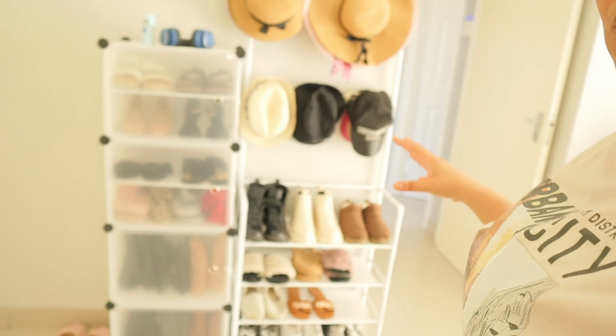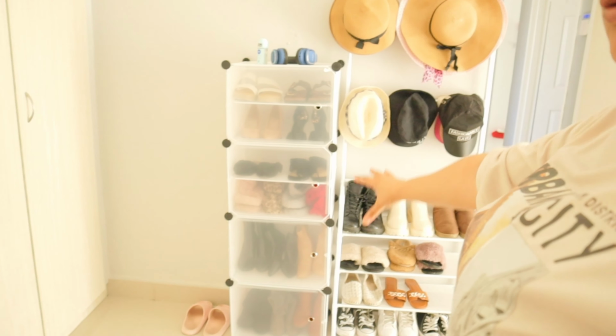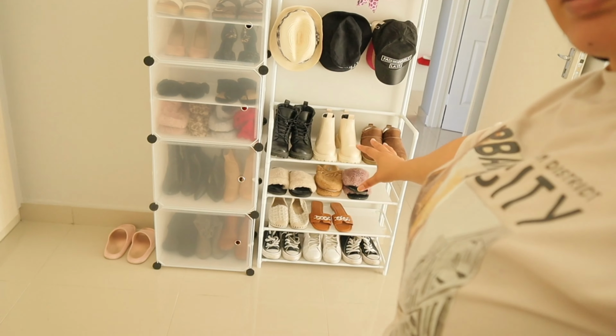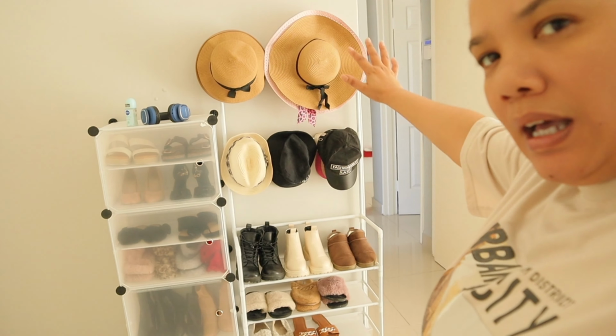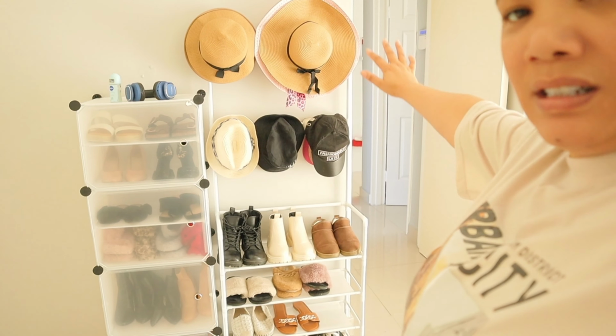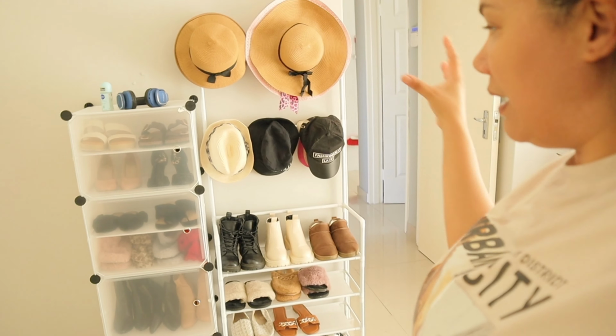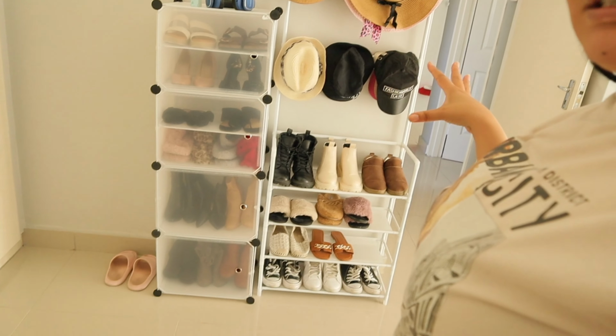To give you guys a recap, yesterday I assembled and I actually put on the shoe cabinets, and that's what it looks like, and that's how it's going to be looking. I like this area over here, decluttered a bit. I don't like the fact that that big hat is there. For now it looks okay, but I might go back and change it up. So that is what we did yesterday.